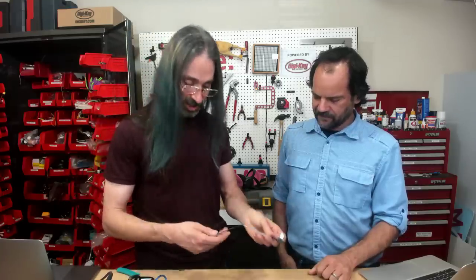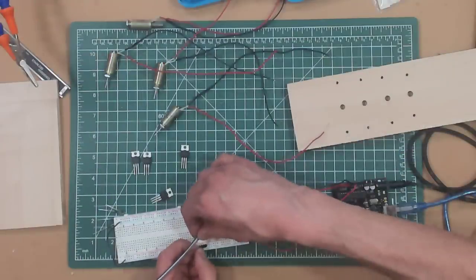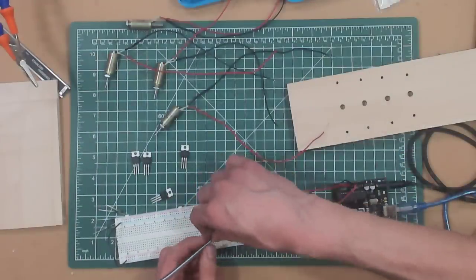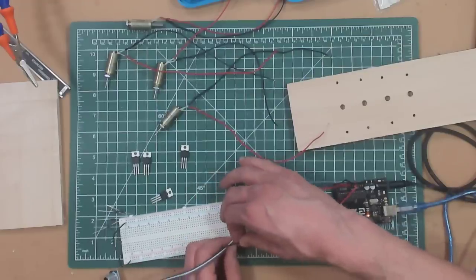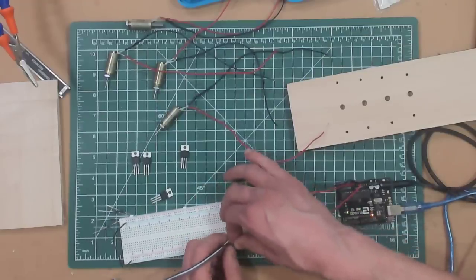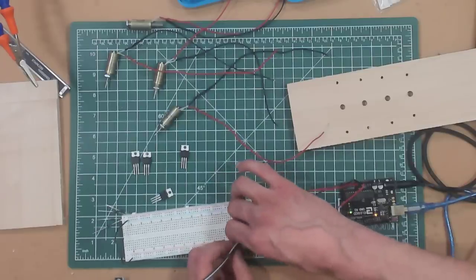Okay, so let's get this guy plugged in. First off, let's get the power supply plugged in. That's going to go into our 5-volt power rail. Let's get our ground plugged in. That's going to go into our ground rail, being a little bit careful not to mix those up.